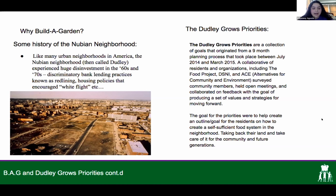So after all of the advocacy that happened in the Nubian neighborhood, this led to the organization Dudley Street Neighborhood Initiative to be formed, which was primarily made up of only Dudley residents who helped bring voice to the neighborhood. And DSNI is a big reason why TFP is in the Dudley neighborhood now, which is our farm at West Cottage. So through recent years, TFP, DSNI, and the other group called ACE, which stands for Alternatives for Community Environment, went through a 9-month planning process that took between July 2014 and March 2015.